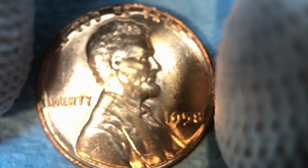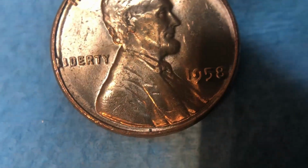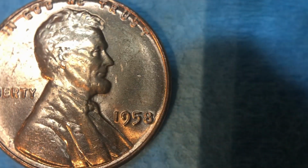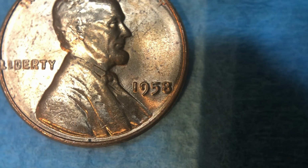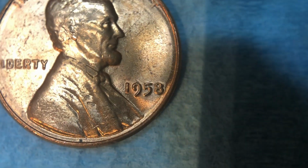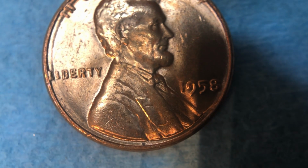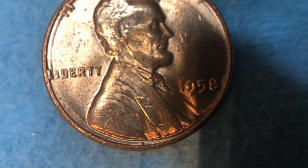Kind of looking at these before I throw them under the camera. Up next, similar. You notice that a lot of coins in these, just all around in these different... hold on a minute.